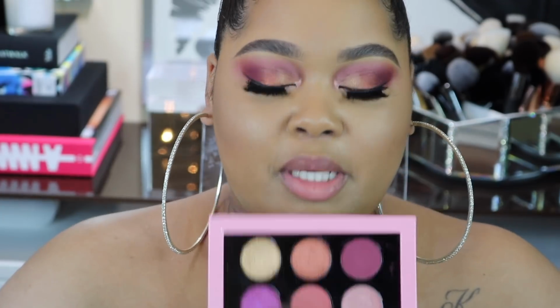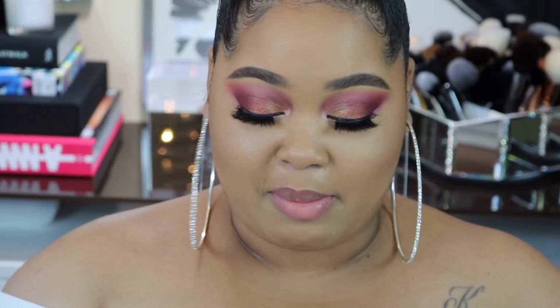So I'm going to take a little bit of Peach Dusk. Ooh, I took a lot of it actually, because that is very pigmented. So I'm just going to, ooh, pop that on my cheeks. Very pretty. I love a good peachy cheek.